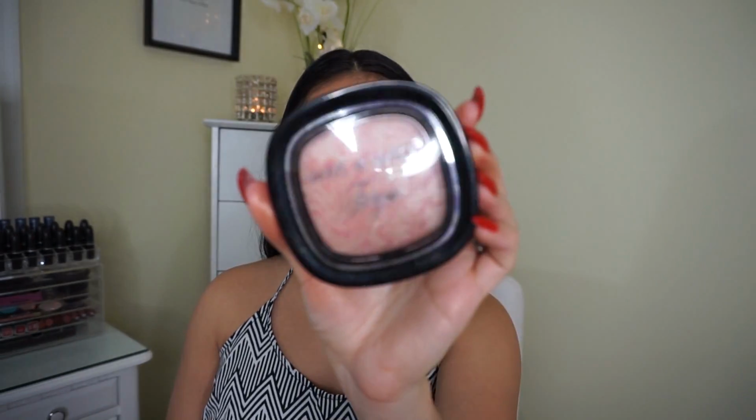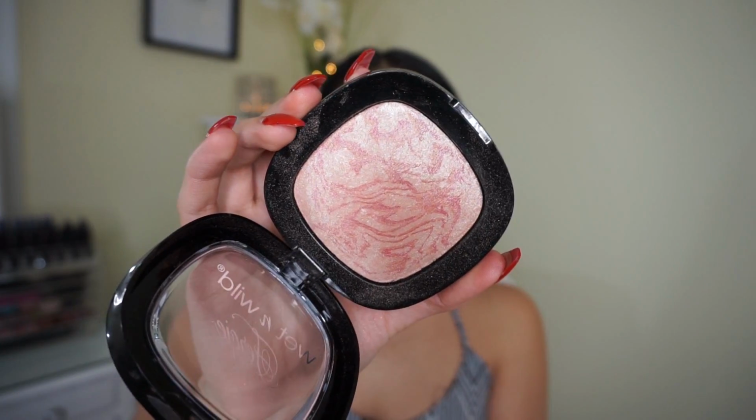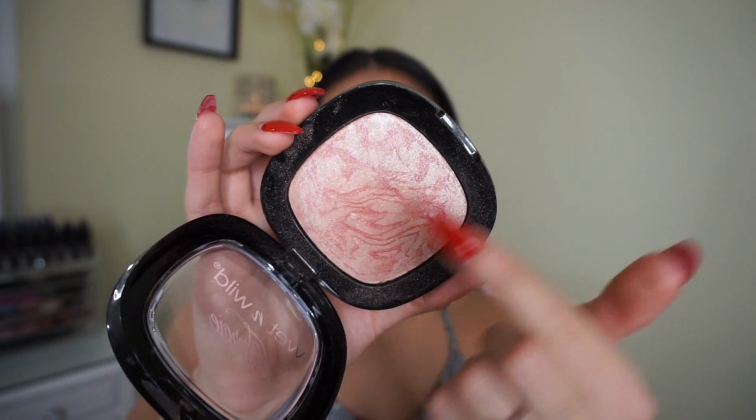Okay, the next one I have is also the one that I'm wearing. It's the Wet n Wild Fergie highlighter in the shade Rose Champagne Glow. So this is what the packaging looks like. I have been using this a ton in my makeup tutorials because I'm just in love with it, and this is what the highlighter looks like. I love highlighters that have a bunch of different swirls in them. I feel like they give you such a pretty effect to the skin.